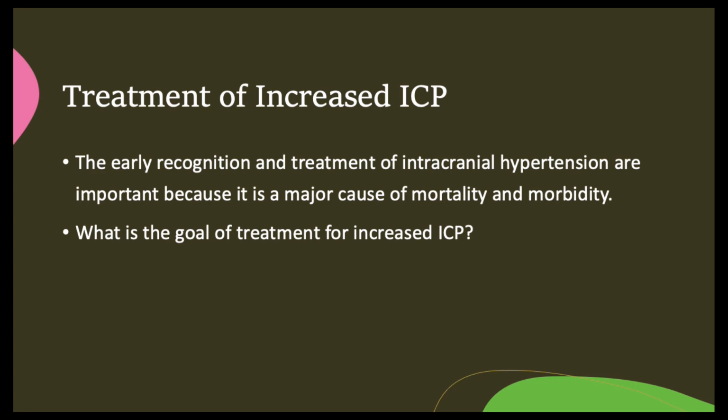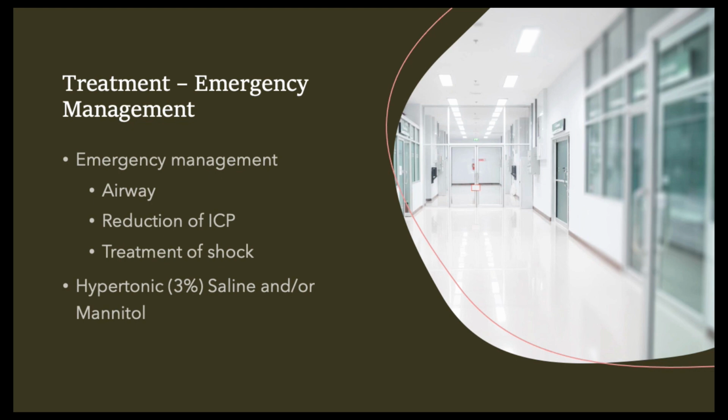So how do we treat increased intracranial pressure? Early recognition and treatment are very important to reduce mortality and morbidity. Initial emergency management includes establishing an airway, reducing ICP by any means necessary, and treatment of shock so that we're still providing oxygen to the brain. Some medications that we can use include hypertonic saline and mannitol.